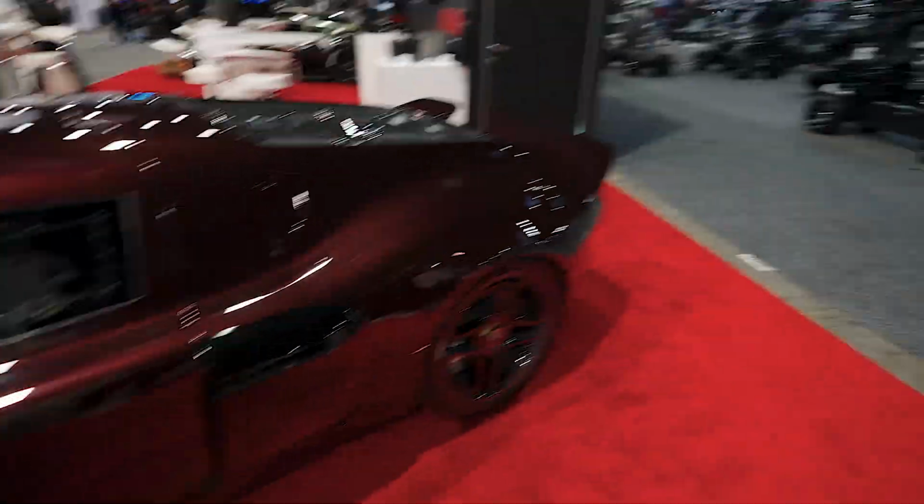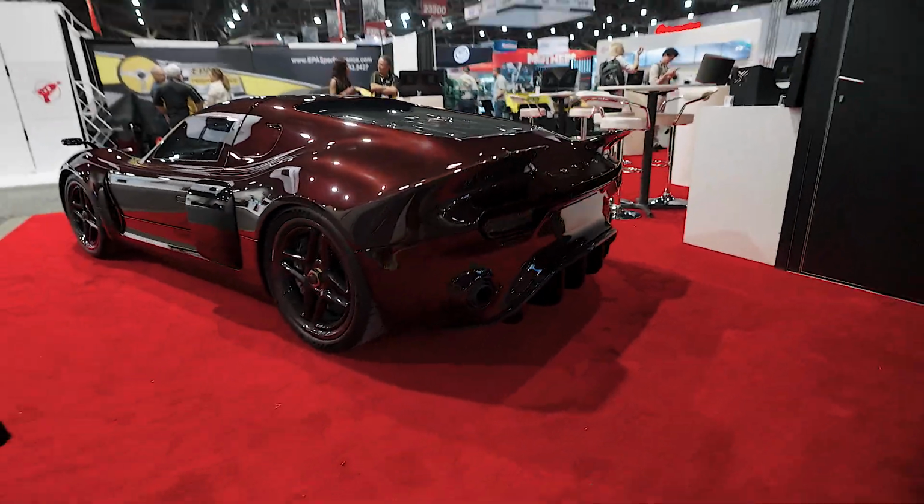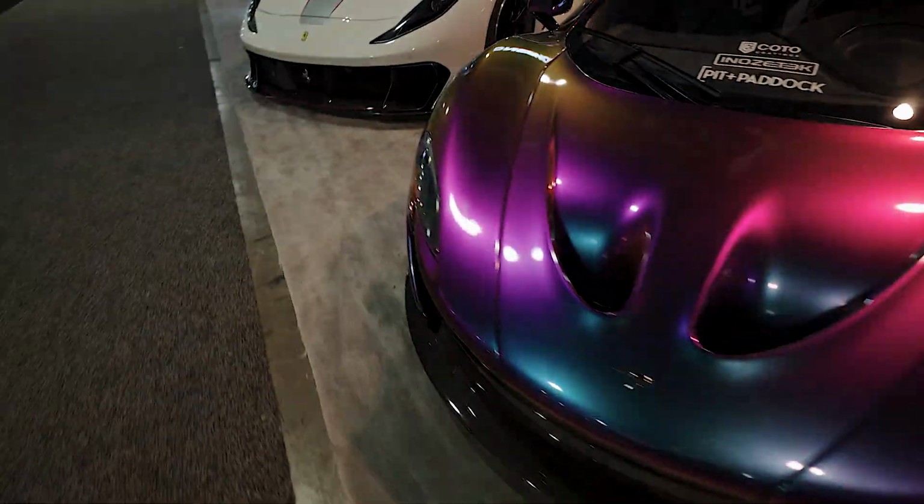You're gonna win the map, the way they cut this and split this. Yeah, it matches the body lines of the whole rear bumper. It's very, very cool. DNA Motoring booth is so sick. Got this P1, the BBS wheels, the wrap goes kind of crazy.